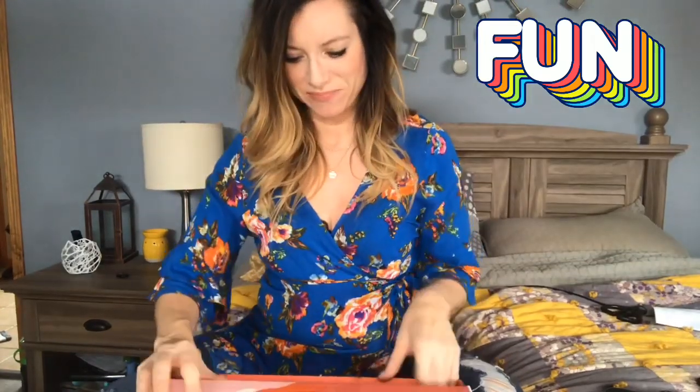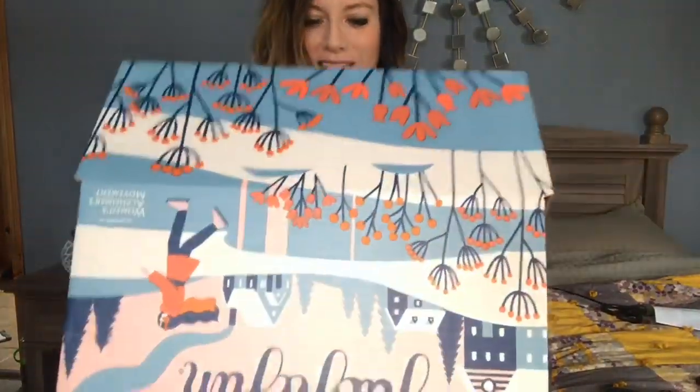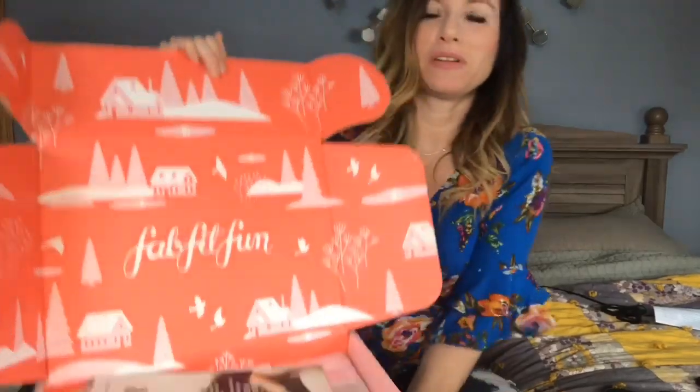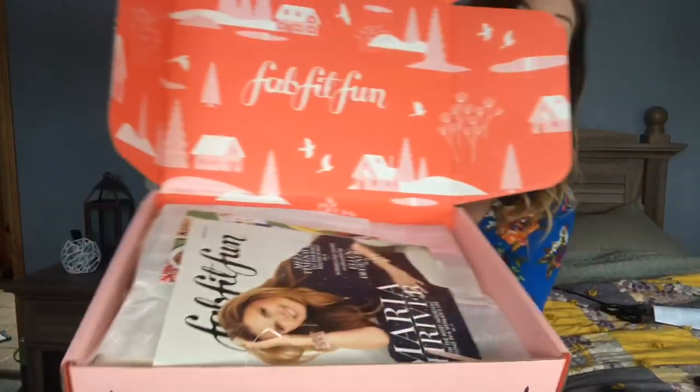So, I'm excited to open it. Are you guys ready? Okay, here we go. I think I have it upside down. Yes, I do. Okay. Here we go. Opening it up. Oh, adorable. And that's what it looks like inside.